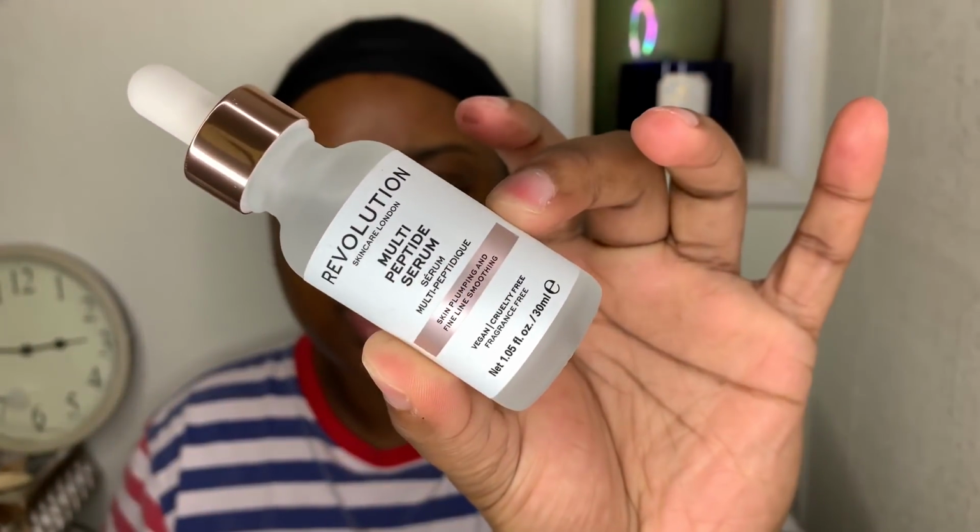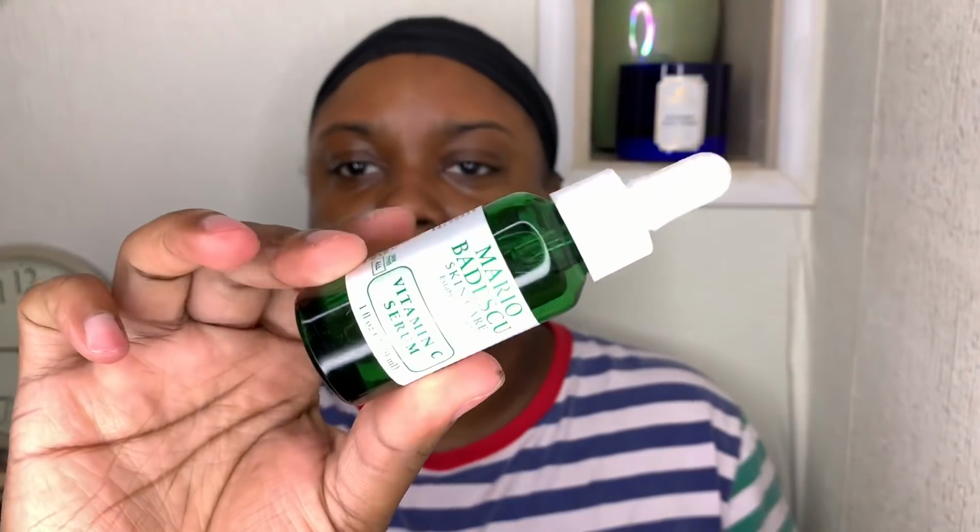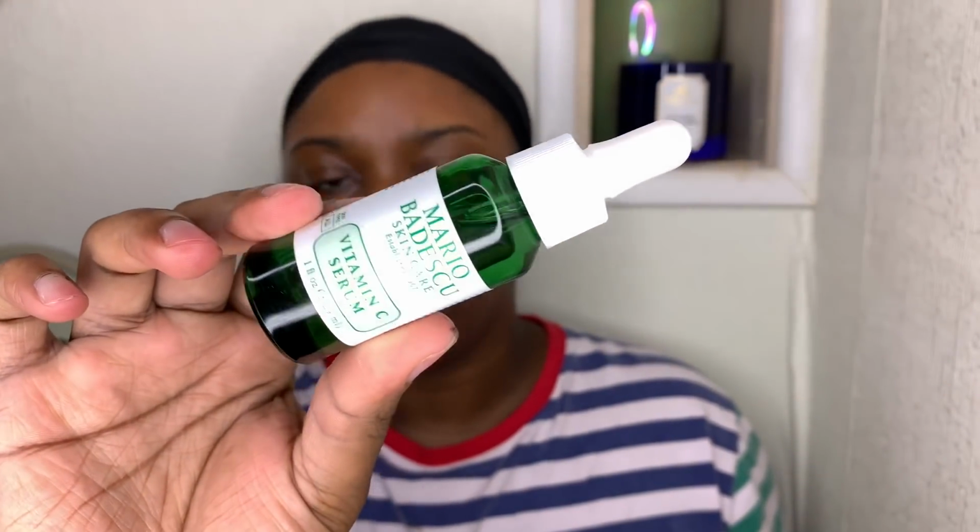I'm going to use the Revolution Skincare Multi-Peptide Serum. And this is going to help plump my skin, help with fine lines, and also help with texture, which I really need. And then I'm going to go in with the Mario Vitamin C because, as you guys know, we are trying to help brighten our skin and even our skin. So y'all probably like, hello, what in the hell?